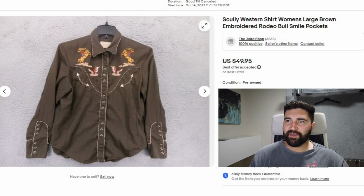So I knew it was a significant piece, but unfortunately it wasn't a women's, and I wasn't sure how well it was going to sell, both price and quickly. I don't sell a lot of women's stuff, so like I said, I wasn't exactly sure, but I was very happy to see that it sold in 4 days for a best offer of $42 plus shipping.